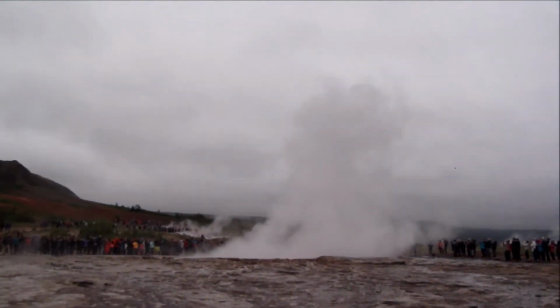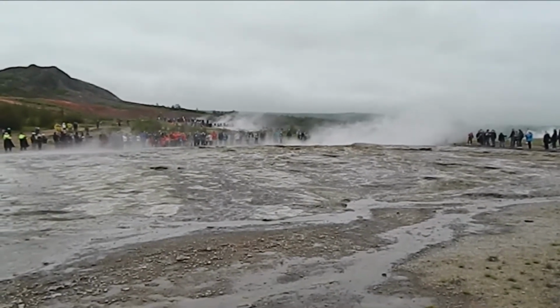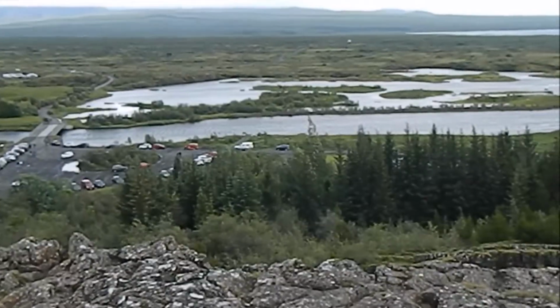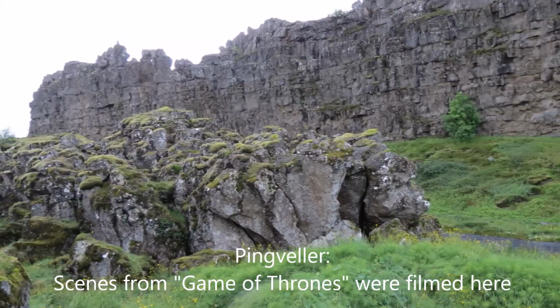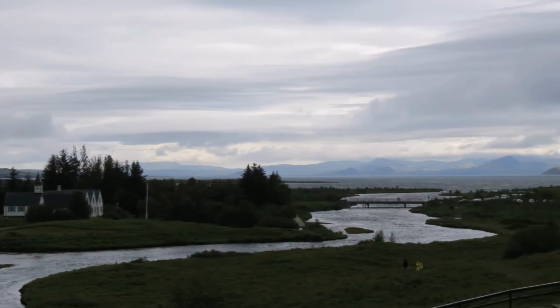As you can tell, we're here at the geyser. Iceland is known for its geysers and waterfalls.